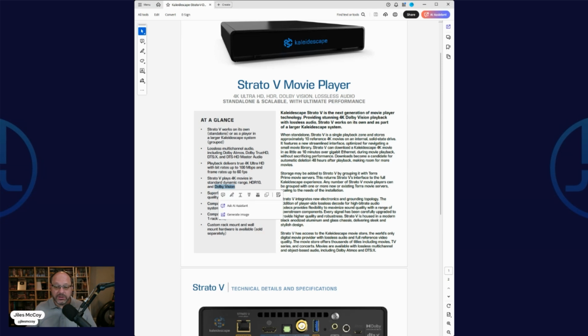But hey, man, look at this Dolby Vision. That's the bee's knees right there. My television is calling its name. It's got good upscaling. Works with all the popular control systems. Small form factor, two players fit in a 1U rack unit, and it's got the custom rack mount stuff. Okay, those things aren't new, but they are nice to have.